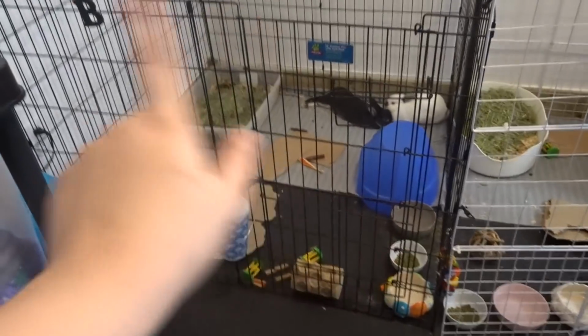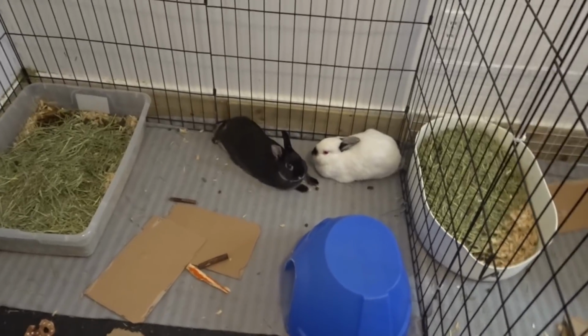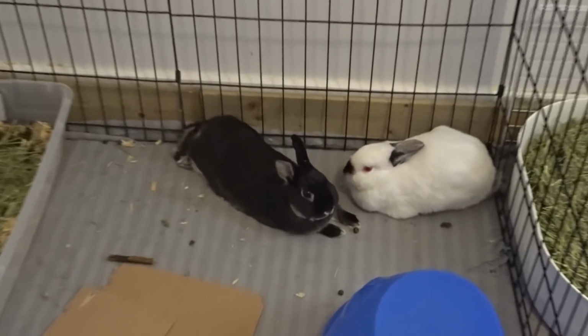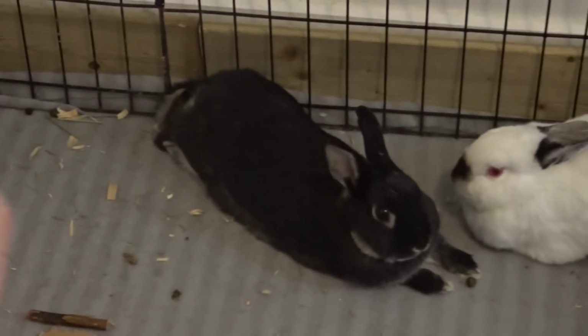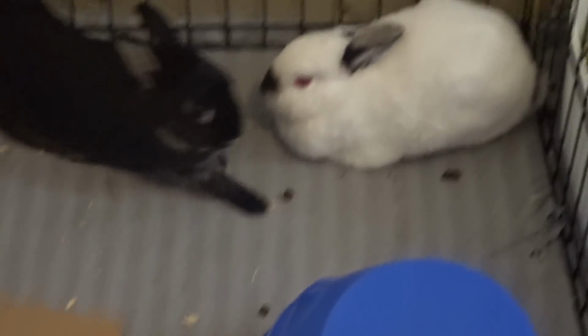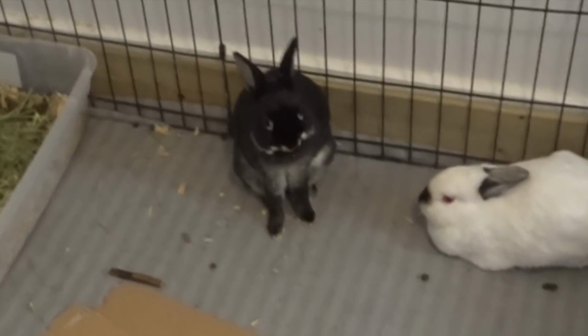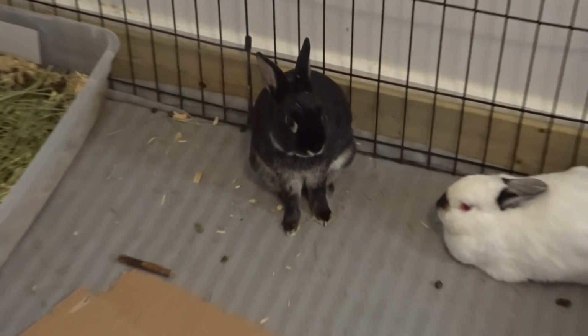First of all, I will go ahead and tell you everything that's in this pen here. So the first thing you will see are two buns. This one here, the black one, is Thumper, and this one over here, the white and gray one, is Peanut. So these two are a nice bonded pair. They get along fine. Oh my god, did you just see that yawn?